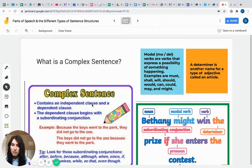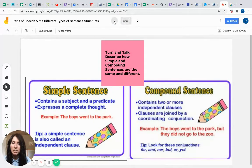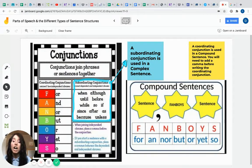It contains an independent clause and a dependent clause. For instance, because the boys went to the park, comma, they did not go to the zoo. Actually, I just realized I made a mistake. What I was talking about is a compound complex sentence because it had a compound. I don't want to confuse anybody. This gets a little complicated. Okay, so let's try this again. Compound sentences only have coordinating conjunctions. Complex sentences have our subordinating conjunctions. And then we're also going to learn about a compound complex sentence, and they're going to have both of those. Okay, now we've got it figured out.